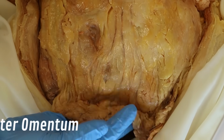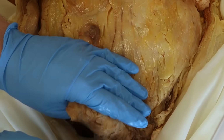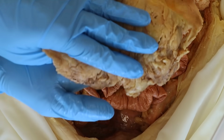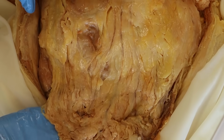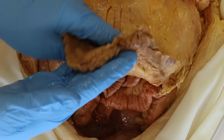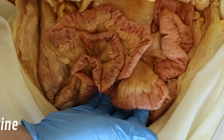This is a fatty apron-like tissue that drapes over the intestines. But you have to remember, in a full-term pregnancy, this thing would have gotten pushed out of the way. So they really don't have to do much wrestling with this, but it's a really interesting piece of tissue that I'm just going to fold back, and we meet the small intestines.